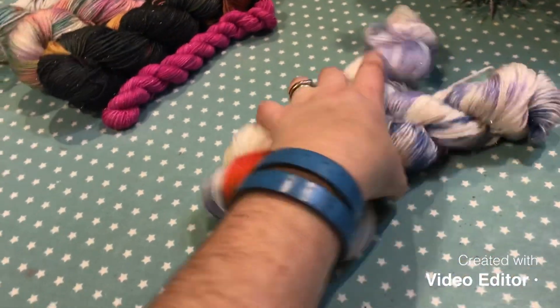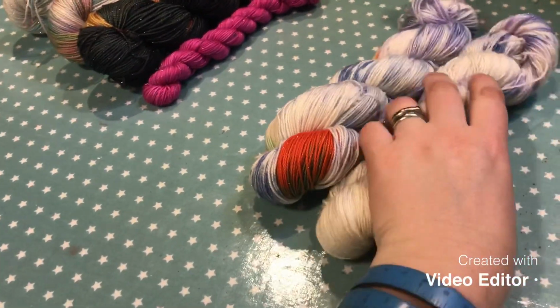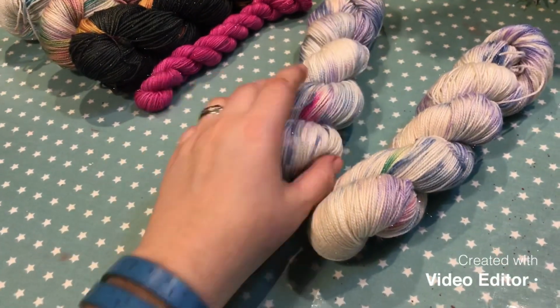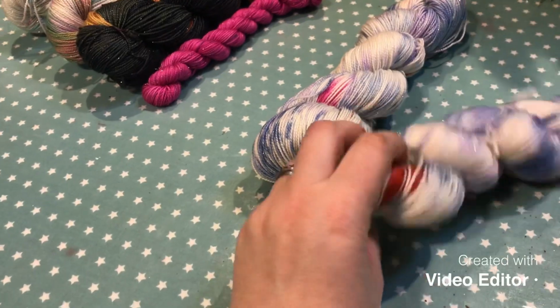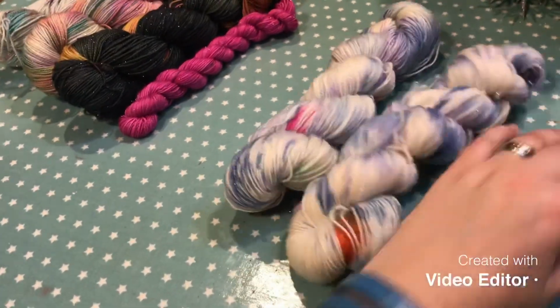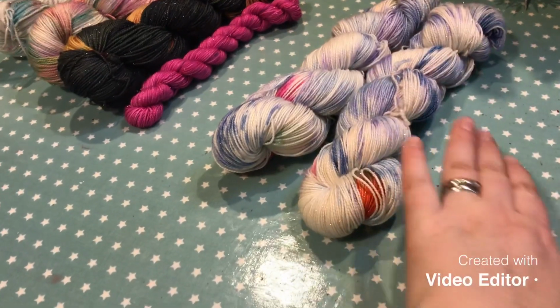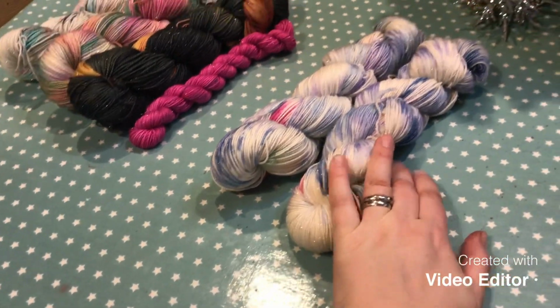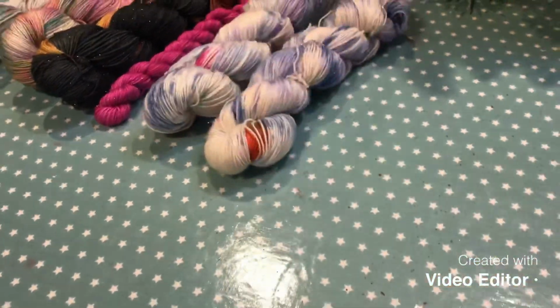And then, because people were so positive about my Keep Off the Dirigible Plums colourway that I dyed for a little friend of mine and made a shawl out of, I think I said on Instagram I was wondering about whether to put it in the shop, and it was a bit of a resounding yes. So I've got 2 skeins of it there to see how it goes. I'll get it in the shop today.